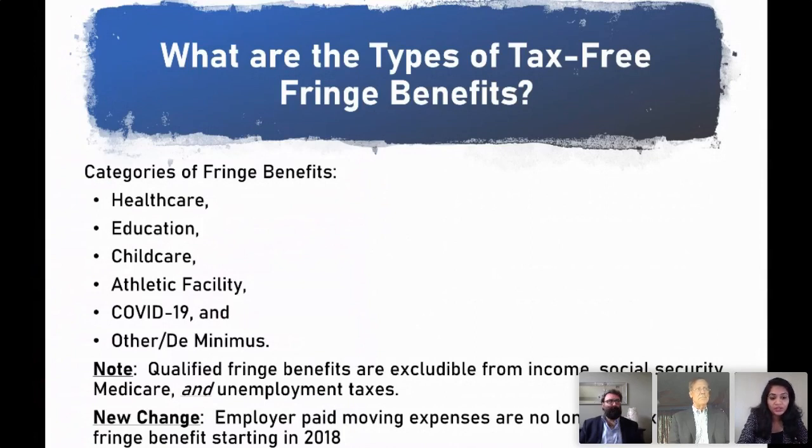And then we're going to talk a little bit about Section 139, which we covered last time. We'll go into detail on whether you can take any of these under the COVID-19 situations, and there are some other miscellaneous fringe benefits that we're going to talk about.